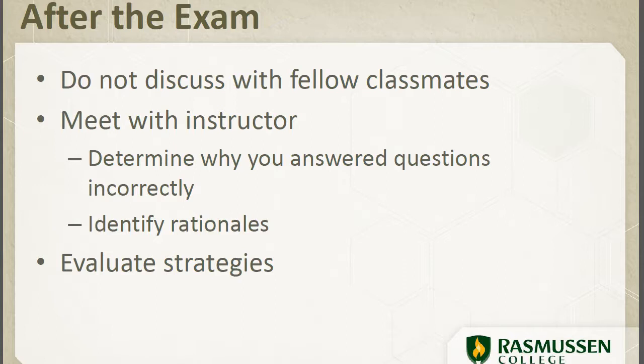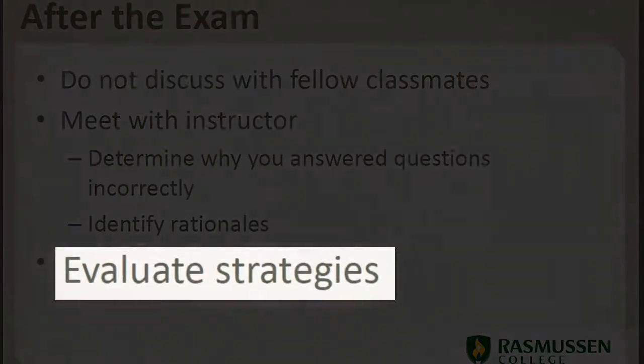After the exam, you can always make an appointment to discuss your performance with your instructor. You can discuss incorrect questions to determine why they are incorrect, and you can discuss the rationales behind correct choices. It is important to engage in this dialogue for you to consistently work toward improving your performance and build your understanding of question rationales. You'll thank yourself for taking the extra time when it comes time to sit for the NCLEX.